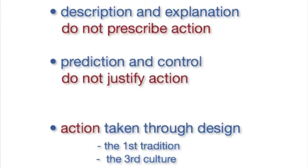I use an example of a huge study that was done on the High Plains, where the High Plains have now lost so many people that they qualify to be considered frontier according to the 1870 definition of what frontier is. There's more buffalo and Native Americans now in the High Plains than there were back in the 1870s. And they have volumes of studies on this. But what does that mean? What do you do about it? Do we go out and kill the buffalo again, or what? It tells you nothing about what to do. Action can be taken through design, however. Design is a tradition of action.